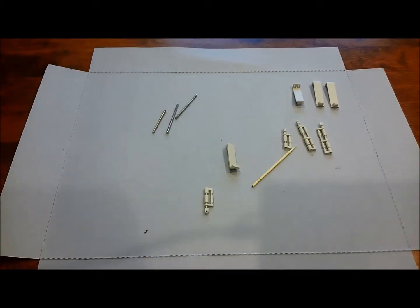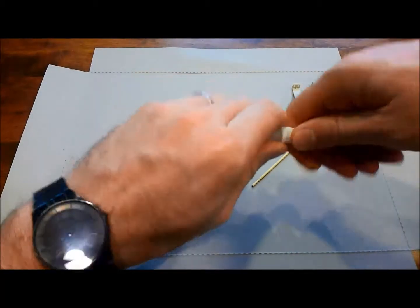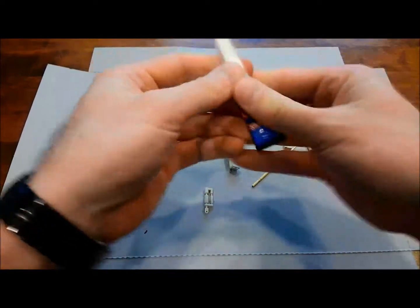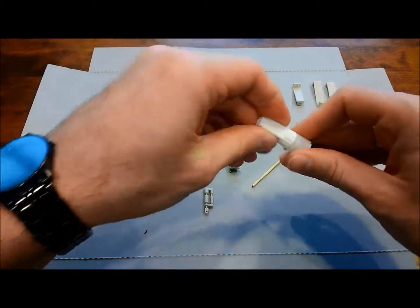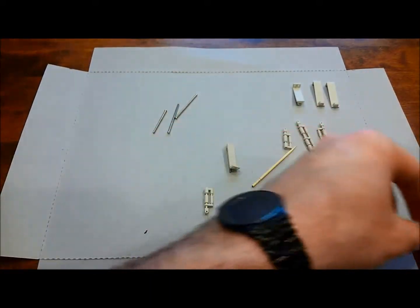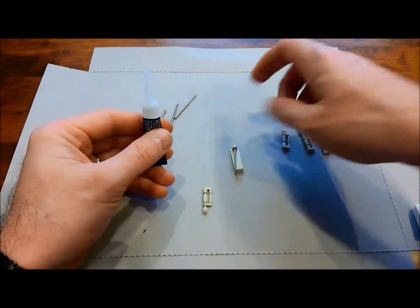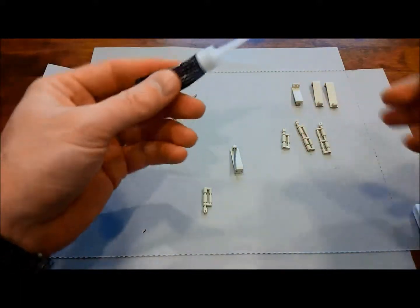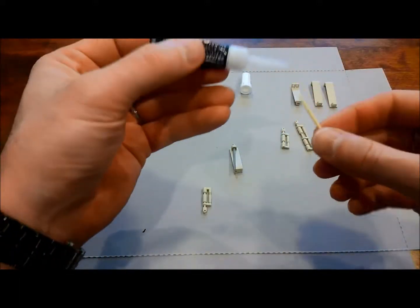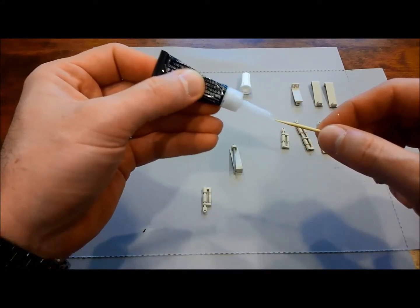Alright. Cocktail stick ahoy. Now let's make a mess with the goddamn glue. Oh, are you kidding me? Oh, there we go. I got pretty good about cleaning this glue up a little bit every time to make sure I didn't get it all stuck shut, but I guess I was not quite as diligent as I thought I was. Anyway, let's get some glue all over the place, shall we?